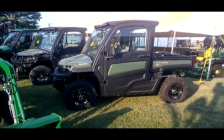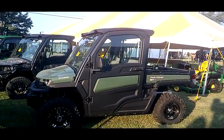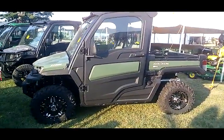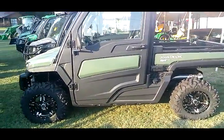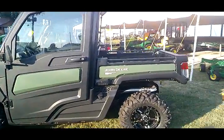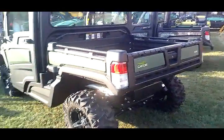These John Deere, I don't know if these are still the Gators XUV, and about every farm requires one of these now, and it's almost as important as the pickup. I'm going to get in pickups, but there we go.